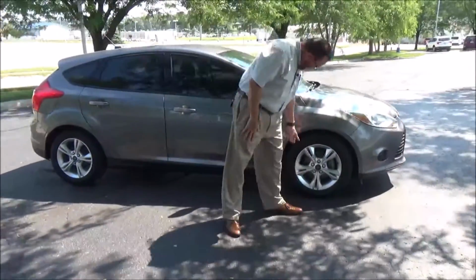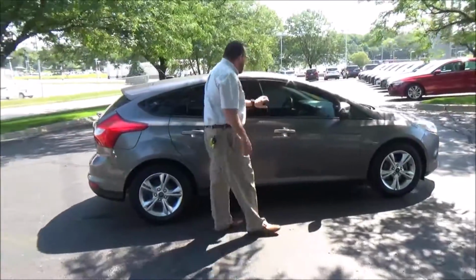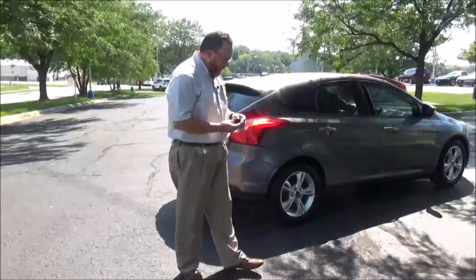16-inch alloy wheels. Lots of tread on the tires. Looks like brand new. Breakaway mirrors. Reinforced steel door beams. Solar ray tinted glass. This car has passed our mechanical inspection. Comes with our 60-day warranty.